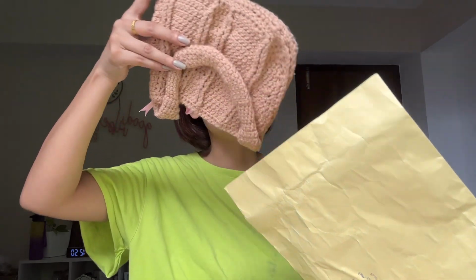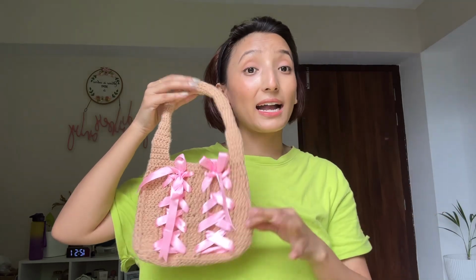I got this from Fine Line Crochet. It's very cute, super cute. Dun dun dun, guys. Wait, okay. I have this thing. Oh, they have a letter. Just look at it, guys. How cute! I just love it. Very cute. So handy. My phone, my essentials, my basic needs will fit here. So I'm so happy. It's going to look so cute. I can't wait to style this. Thank you so much, Fine Line Crochet, for sending me this.